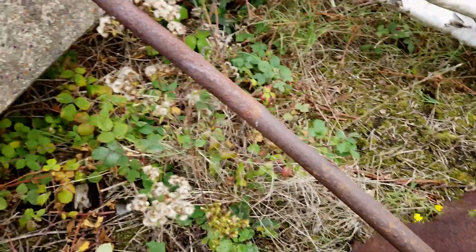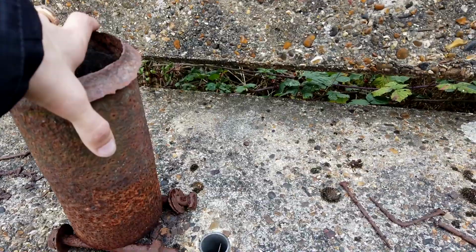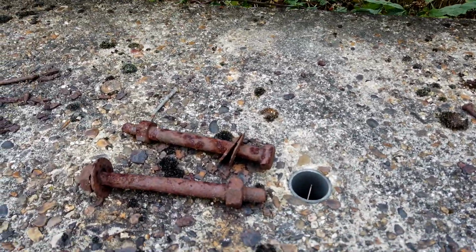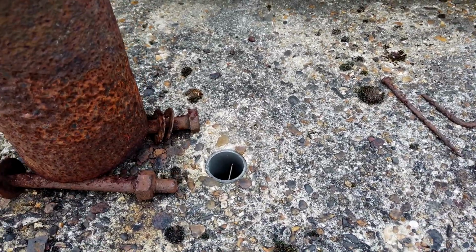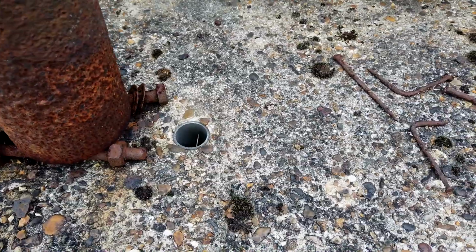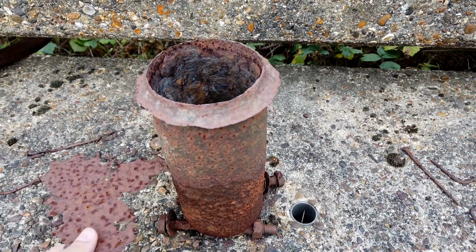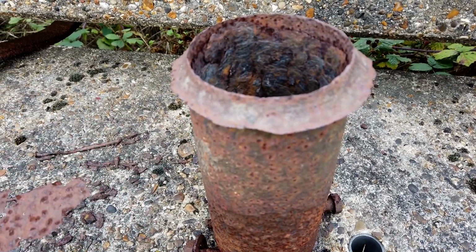And look at this thing here. Not really sure what this is, but it's been placed on these two little bolts. Luckily I got my tetanus injection, I think, but it resonates.